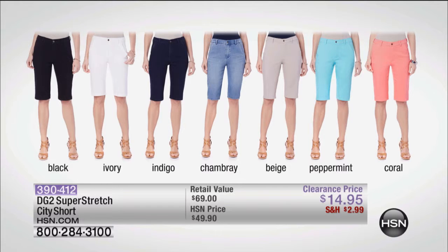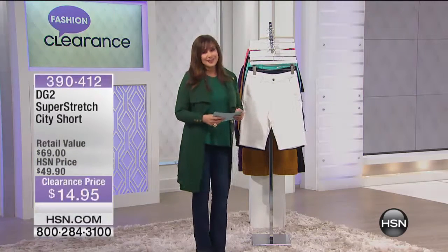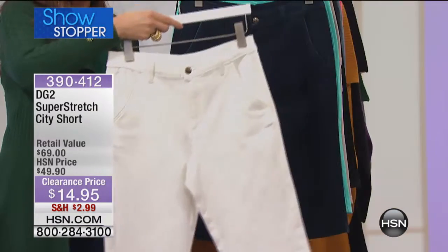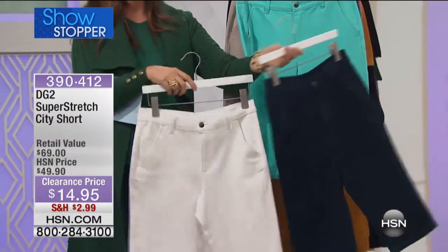We have that reduced shipping and handling, so you can really go to town, go to country, go to city. Right, in your city shorts. See that? Thank you. Already very busy. A lot of you have been shopping for these on hsn.com. Diane designed these very carefully, very specifically, to make sure that we all looked great in them.